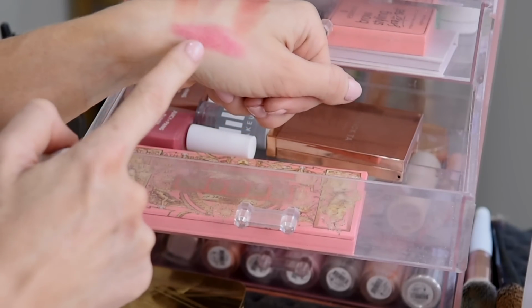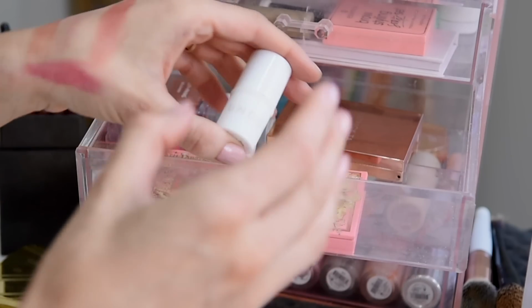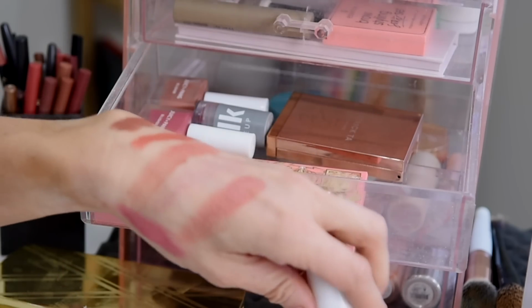This stuff will last forever. You have to be careful when you apply it because it can get a little patchy. I like to apply mine slowly, kind of build it up with a brush. I find that to be the best way.